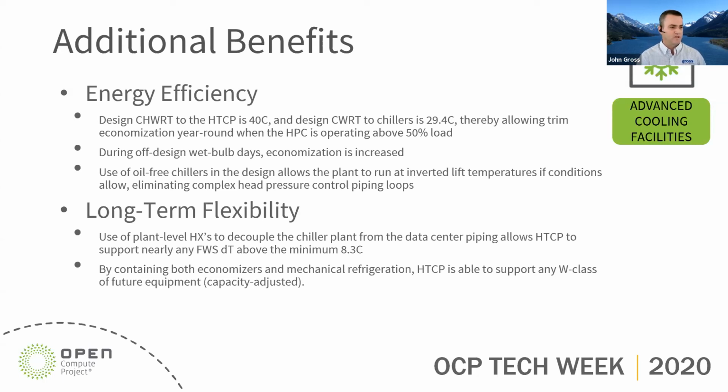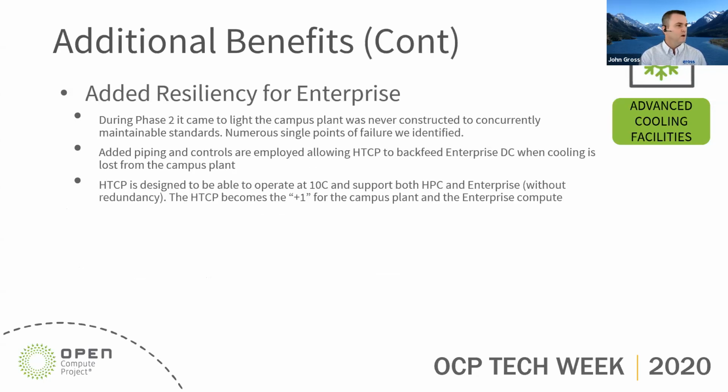And then the long-term flexibility that it gives us. So W2 and W3 in this climate are some of the hardest systems to design around, because we have to be chiller-based part of the year and we can be economized other parts of the year, which has complexity and challenges on first cost, but it gives us a lot of flexibility down the line, so the client can maximize the efficiency gains if they put W3, W4, W5 equipment in the facility in the coming years. They can support that and leverage its full capabilities, or if their particular compute load and solution sticks around at W2, they can continue to operate there. Added resiliency, I touched on that for the enterprise piece.